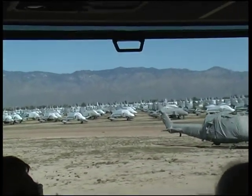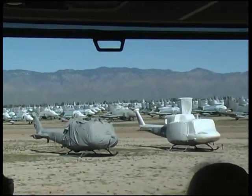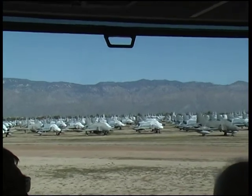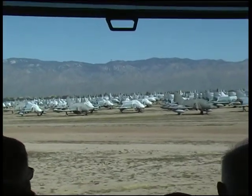Okay, we're going to make a short little lunch stop here. I hope you all brought enough lunch for all of us in here. No, we're going to make a stop here so you can get some pictures out here.